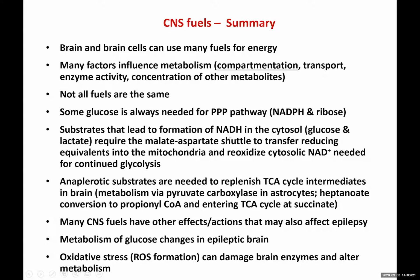Substrates that result in formation of NADH in the cytosol require the malate aspartate shuttle for transferring reducing equivalents into the mitochondria and reoxidizing that cytosolic NAD needed for continued glycolysis. Anaplerotic substrates are needed to replenish TCA cycle intermediates in brain. Metabolism via the pyruvate carboxylase pathway is the most important anaplerotic reaction, but heptanoate, that's a C7 fatty acid, is converted to propionyl-CoA and enters the TCA cycle and is also anaplerotic.